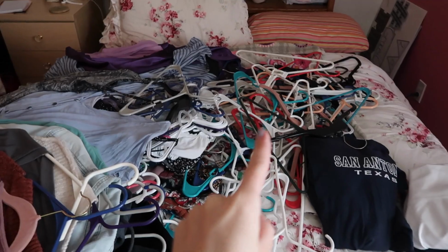So what I'm gonna do right now is put all those hangers away.